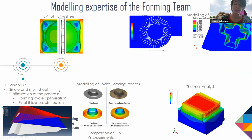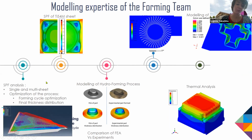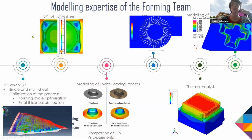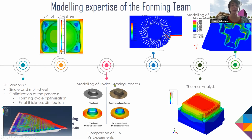And I hope that you can see the diversity of the processes which we've been covering through our expertise and knowledge. You can see at the bottom of this slide that we are working on SPF process modeling, for single and multi-sheet components and optimization of the process parameters. We have succeeded in the superplastic forming and modeling of all of this process for a new alloy, which has been a challenging one, usually widely used for superplastic forming associated processes. Hydroforming is another area of expertise where you can see the representation from the experimental, modeling and validation stages.